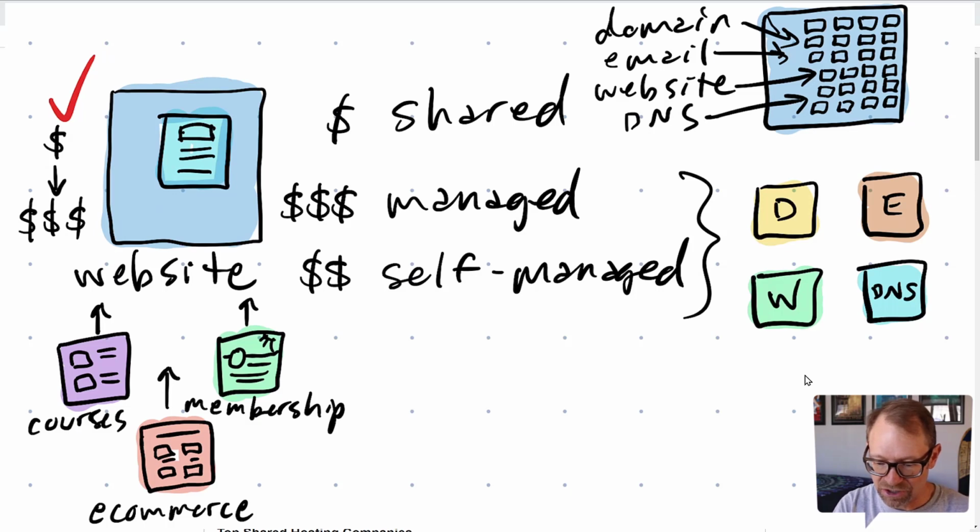One of the things about shared hosting is that oftentimes it's the easiest to get started with, because when you're looking at putting up a website, the shared hosting companies make it easy. They'll register the domain for you. They'll include email hosting. They'll host the website, and they'll just take care of pointing the website correctly, all in the background without you having to deal with it.